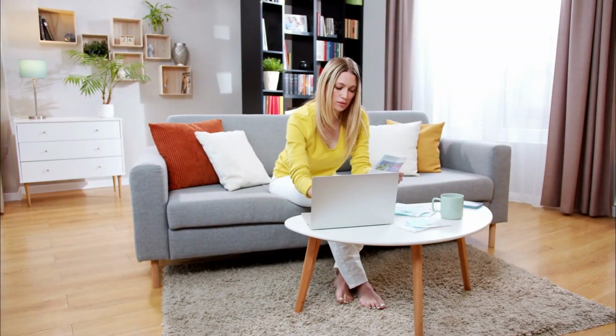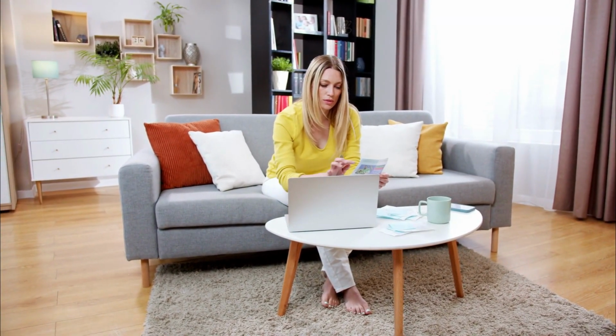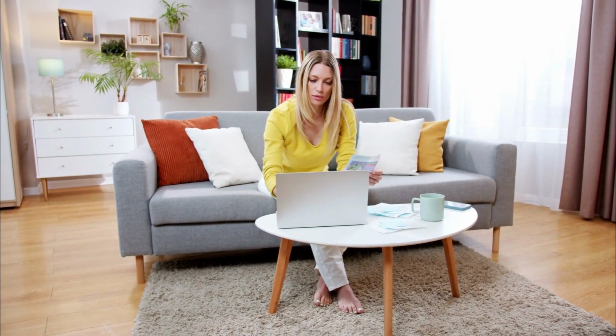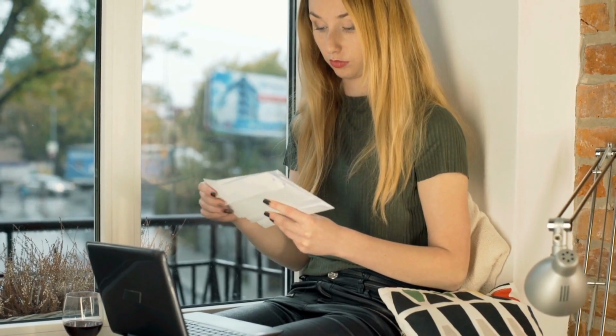This last step is essential because some of the collection agencies are lax and may even sell your information to other agencies due to poor record keeping. Don't consider this process as done until you have the written confirmation in your hands.